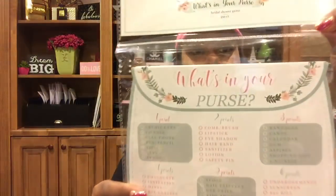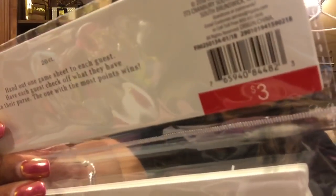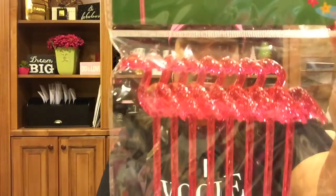And then here's one of those cute little games that I thought would be fun. So I grabbed this for $3. And then of course they have stir sticks, none other than pink flamingos, for a dollar, and I grabbed this jelly pencil case.